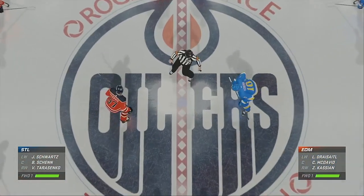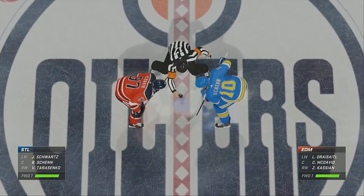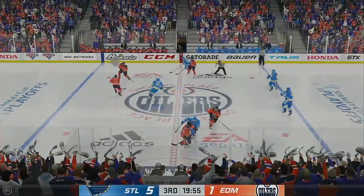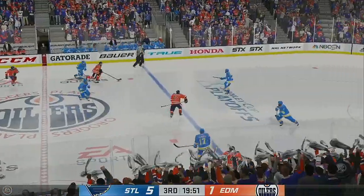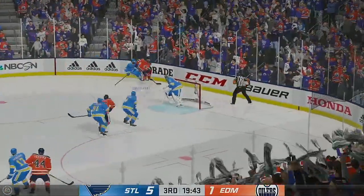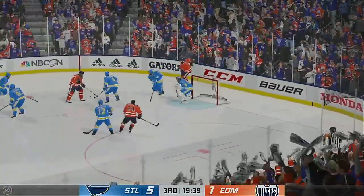Welcome back, everyone. Both teams lined up at center ice, and we are ready to get this third period underway. Here we go, third period set to get underway. Well, we've got two periods under our belts to this point so far, Ray. How do you see things?